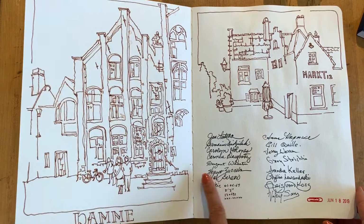On to the City of Bruges. Oh, love this city, beautiful. This is a demo that I did in the morning. Loved the light. Really nice little view looking down. This is what I did in the afternoon. Two different kinds of feels of architecture and light.